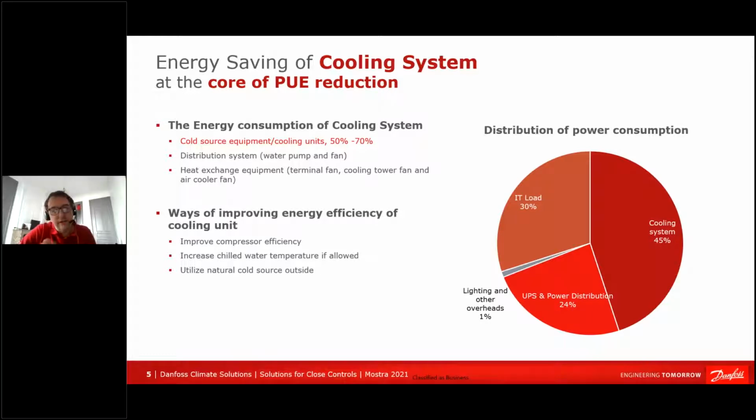So the system unit represents almost 50 to 70% of this consumption, and we need to find ways to improve energy efficiency as much as possible in order to reduce the global CO2 footprint of this type of application. One way to improve energy efficiency is to focus on the components, and the main contributor at the system level is the compressor. At Danfoss today we have different compression technologies: scroll for units from 50 to 200 kilowatt for close control applications, and for chillers from 150 kilowatt up to the megawatt with a multi-scroll solution for air-cooled chillers, for example.